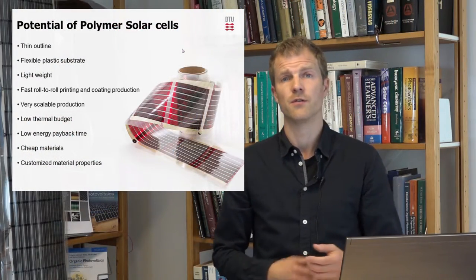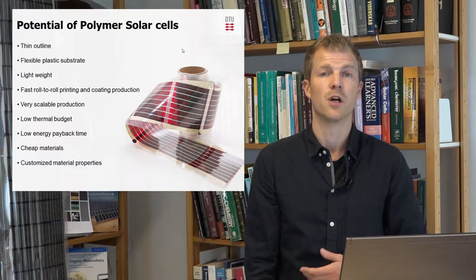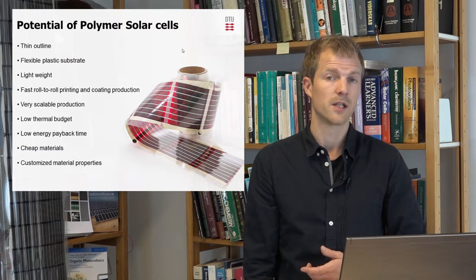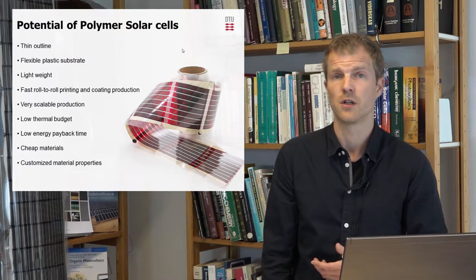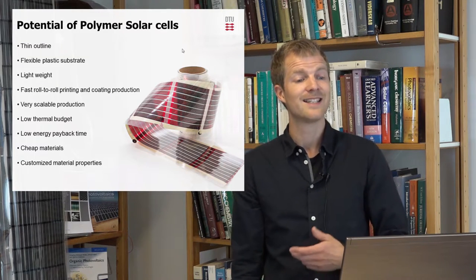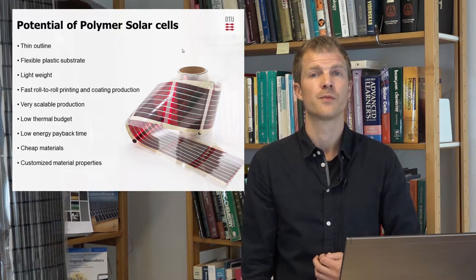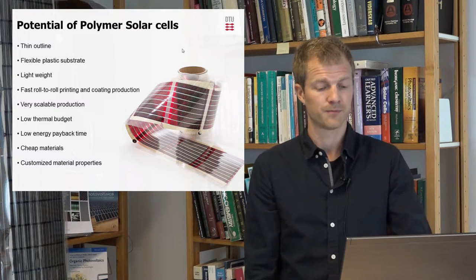The characteristics of polymer solar cells is that they have a thin outline. They can be printed on flexible plastic substrate and they're lightweight. They distinguish themselves from the existing solar cell technologies by enabling scalable, fast roll-to-roll coating and printing production, which can realize a potentially very low production cost.